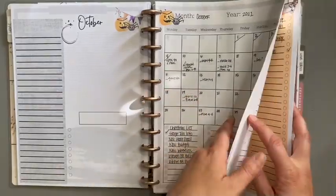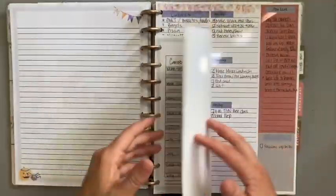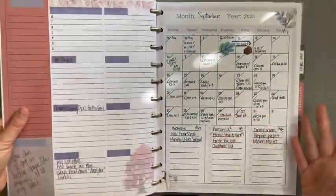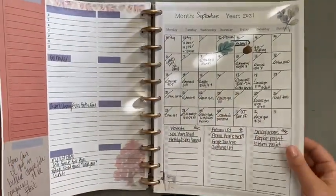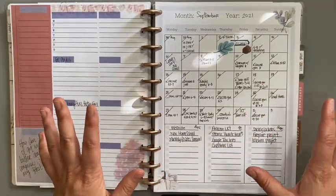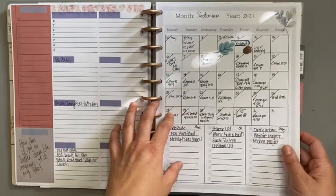For the month though, I definitely end up keeping some of my old pages. I do have September. See, there it is. I keep some of my old pages because sometimes when you're transitioning from one month to the other, I can't let go of the old month just yet.